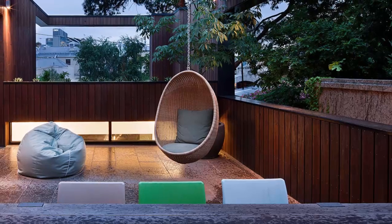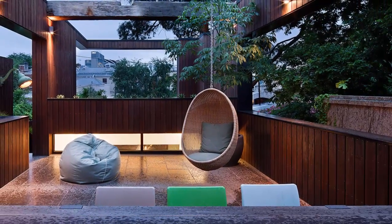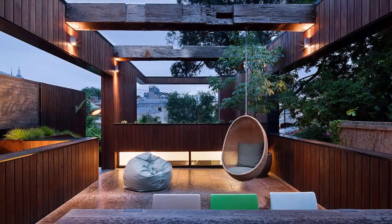When updating an older space, it can be worthwhile to preserve the unique history of your home. Try repurposing, revealing or restoring portions of your home's original structure to recreate this unique look.